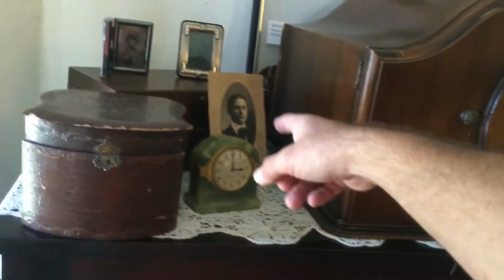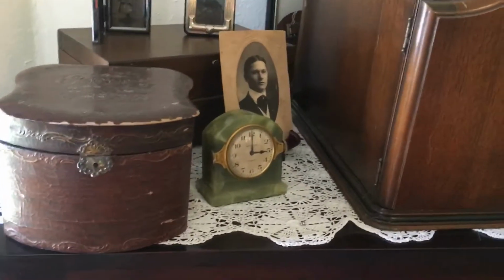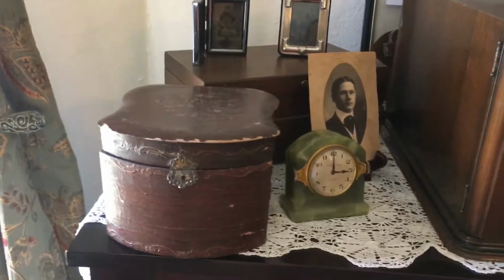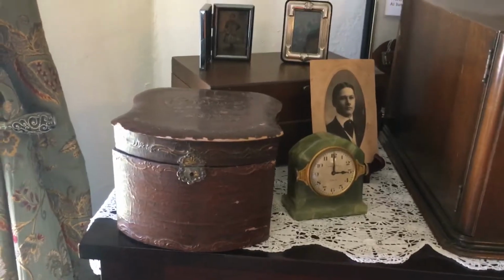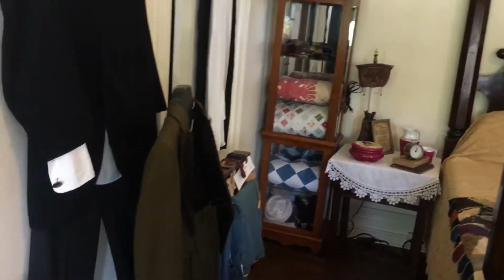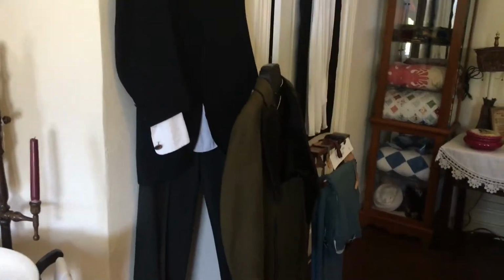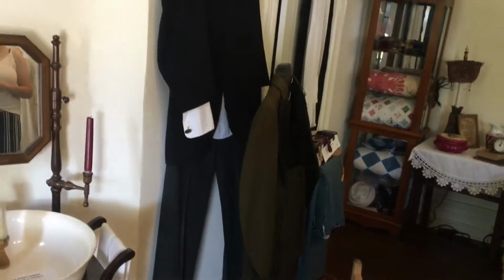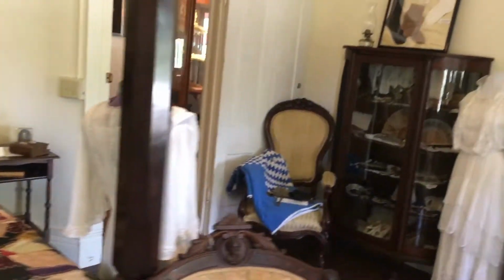And who's this? Just a picture. The only pictures we have are in the parlor and the doctor's room. Those are the only pictures we have of the families. Because the courthouse did catch on fire twice, 1879 or something like that, I think. I know it caught on fire twice before they built the new addition. Yeah, there's other things that I've done research on that stops right there because of that courthouse fire.